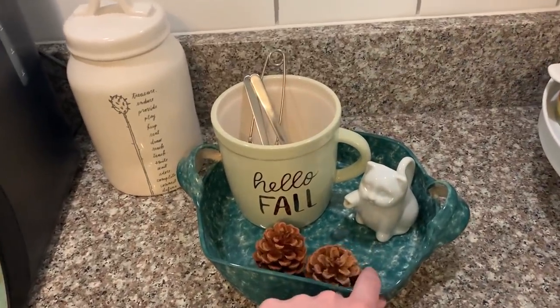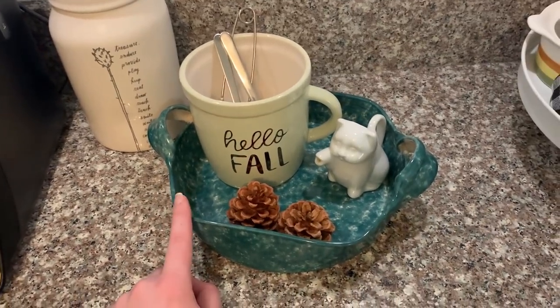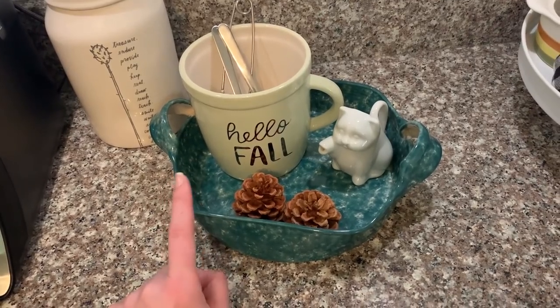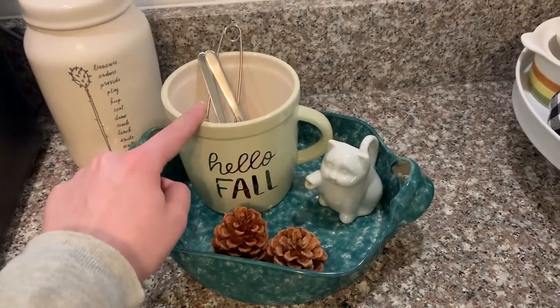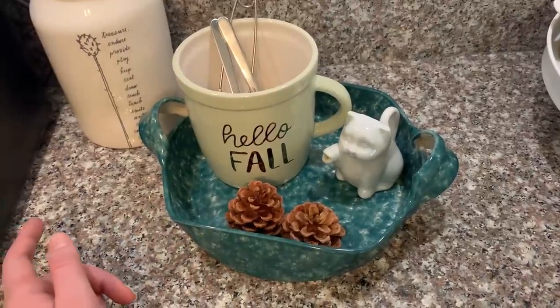And then this little dish here, I'm not sure if my aunt made it or bought it, but one of my aunts gave this to me, and I just think that the color screams fall and Christmas. I guess this would work for Christmas too. But I just put one of my fall mugs in here. I actually weirdly only have two fall mugs, which I feel like is so not like me.